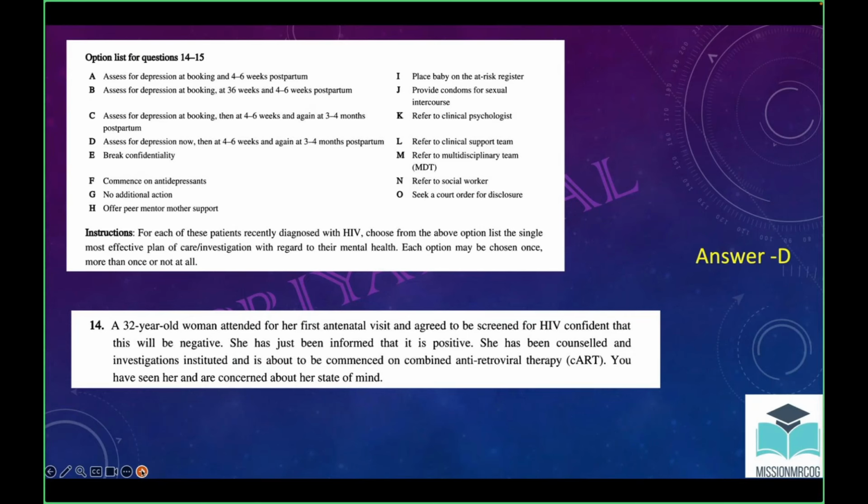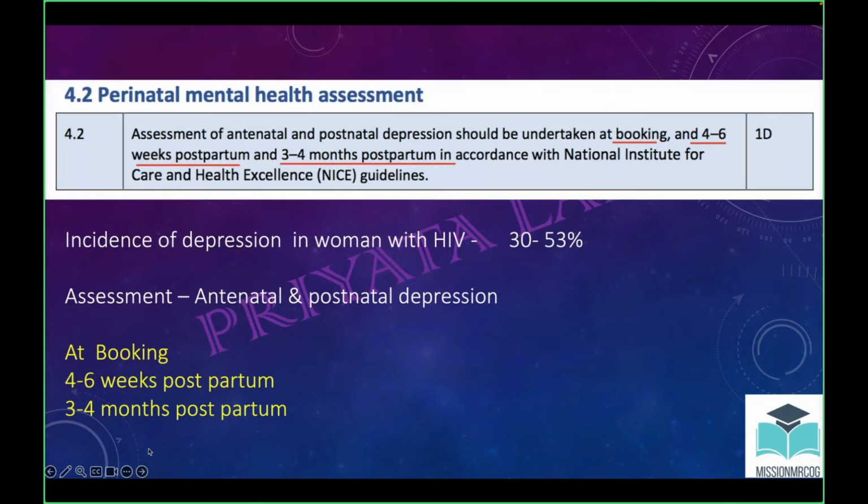So, this is from the guideline. Assessment of antenatal and postnatal depression is to be taken at booking, 4 to 6 weeks postpartum, and 3 to 4 months, according to NICE. But in this scenario, the patient has come for the next visit after booking because the HIV test came positive. Because of that, the answer is now, 4 to 6 weeks postpartum and 3 to 4 months postpartum.